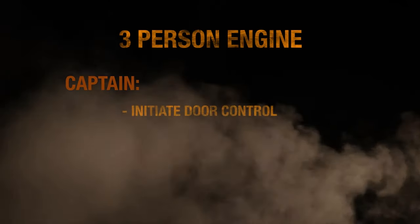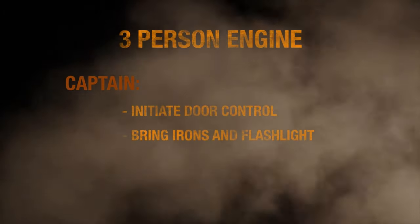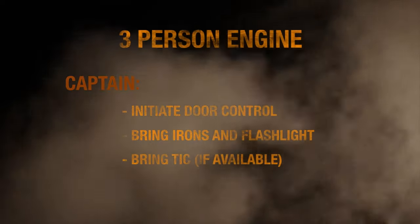If a thermal imaging camera is available, the captain or any other member who has the TIC should monitor the temperature from floor to ceiling. If you're arriving with a 3-person engine, the captain will initiate door control. The captain will bring the irons and a flashlight to the entry. As a captain, you will also bring the thermal imaging camera if it's available.